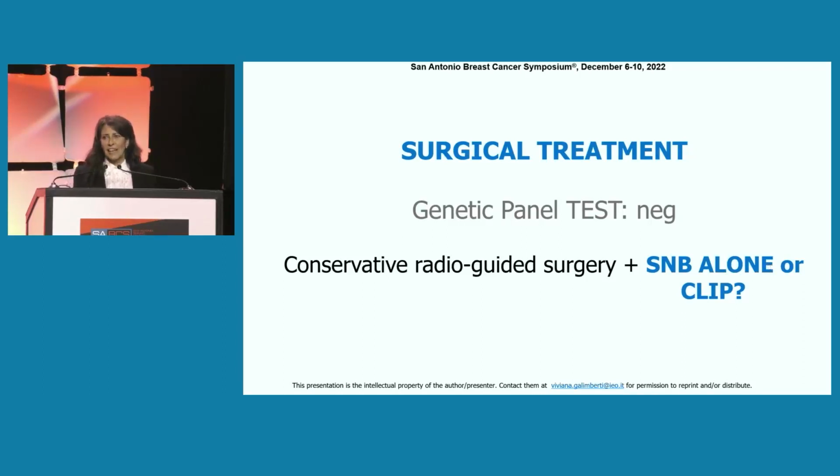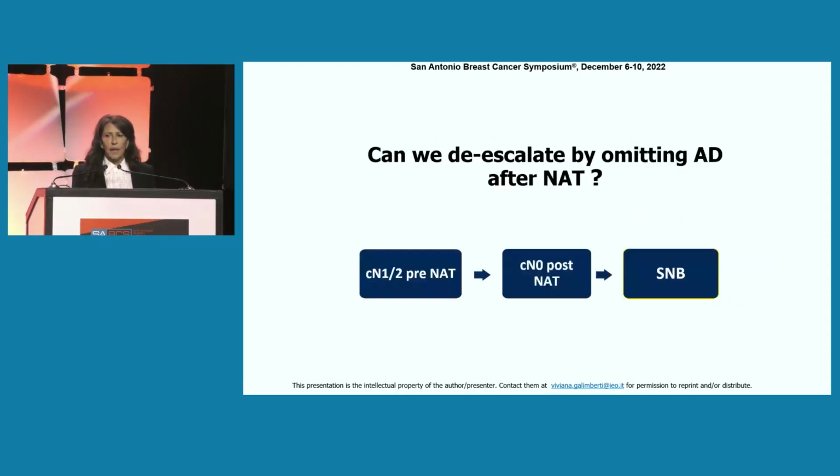And I want to try to convince you that sentinel alone may be a safe and viable way. However, what we have in common in this controversy is that we want to de-escalate axillary surgery to improve quality of life for this patient as well.